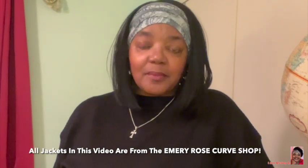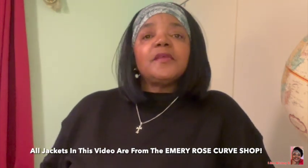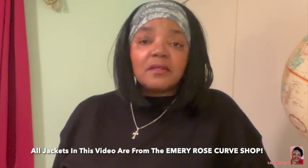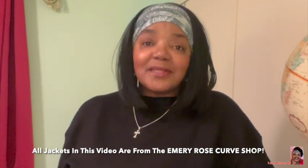I did want to mention that all of the jackets that I'm going to share with you today are from the Emery Rose Curve shop. That's one of my favorite shops to shop from. So if you like any of these items, give the Emery Rose Curve shop a browse, because they had tons of them to choose from. These are just the 5 that I narrowed it down to, but they had so many more, believe me. So if you're in the market for a puffer jacket, check out Emery Rose Curve.